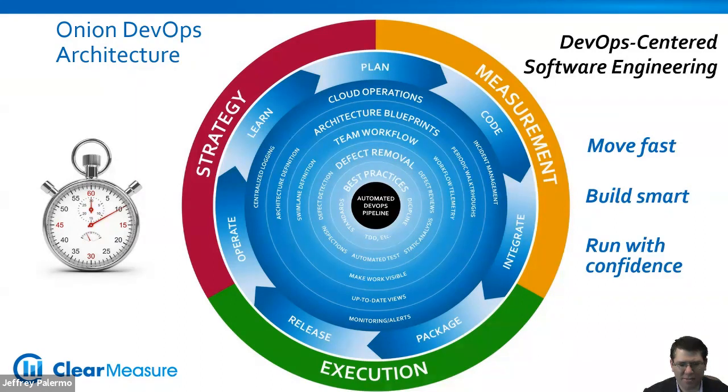Too many times without a proper project jumpstart phase, the team starts going and the cycle times get slower and slower and slower. With this model, the cycle times accelerate over time, and you can even keep the same pace with a team of a smaller size and get people working on other projects. So overall, my hope for you is that you move fast, build smart, and run that system with confidence.